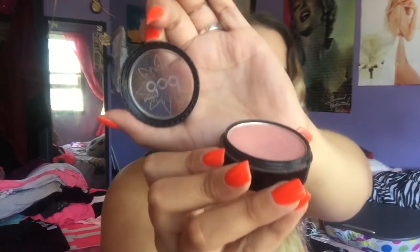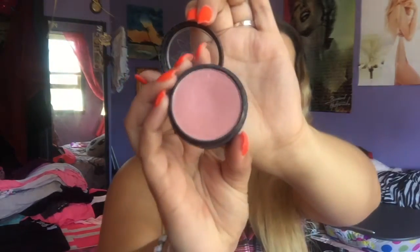And then this is my Ride or Die. This is my Ride or Die for life. This is the Pop Beauty blush in Pink Sheen Blush Crush. I still don't know what this one's called, but I've put such a dent in that. I don't know if you guys are going to be able to see that, but there's such a dent in it. It is just so awesome.